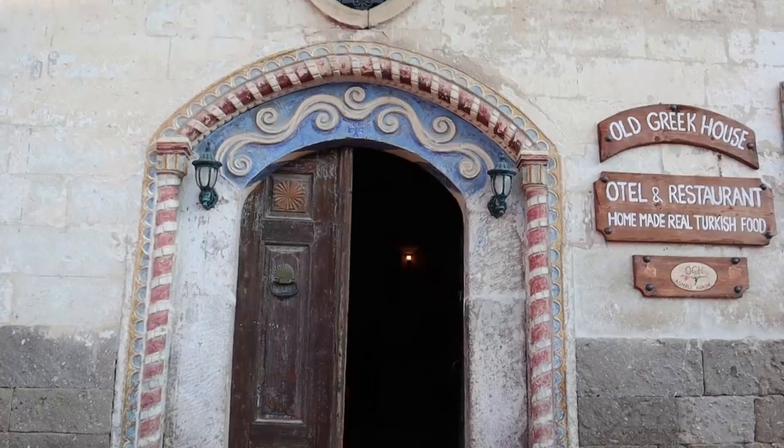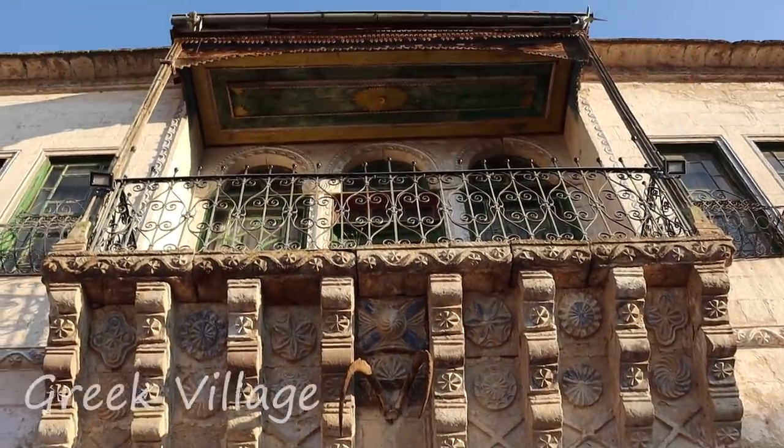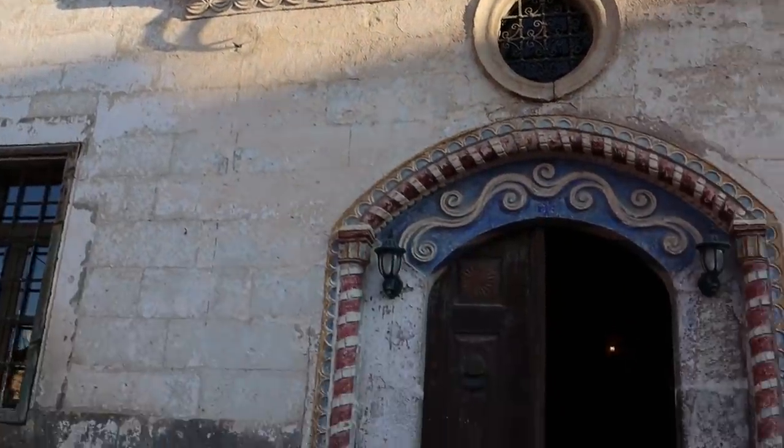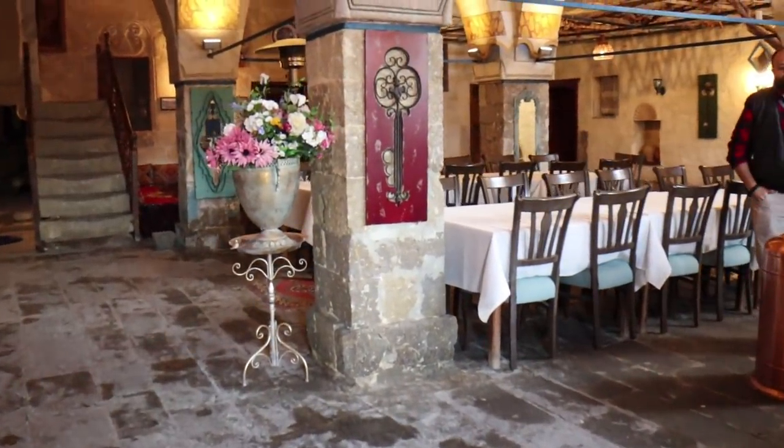We also visited one of the old Greek villages where you can still find a lot of houses decorated in a typical Greek way. We had lunch in one of them, which is now transformed into a beautiful restaurant.